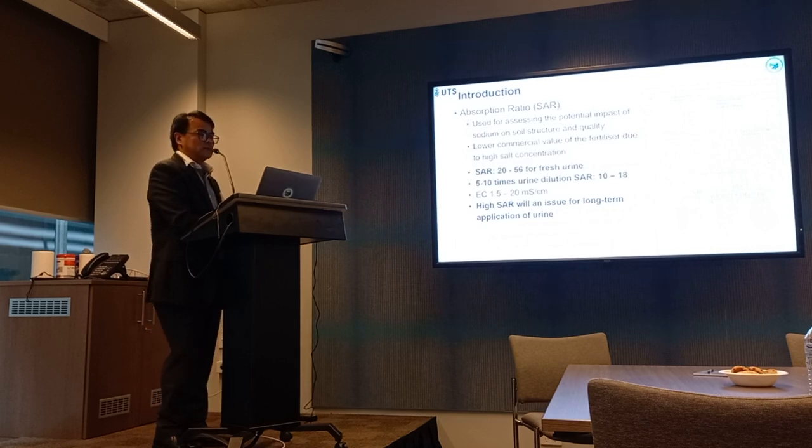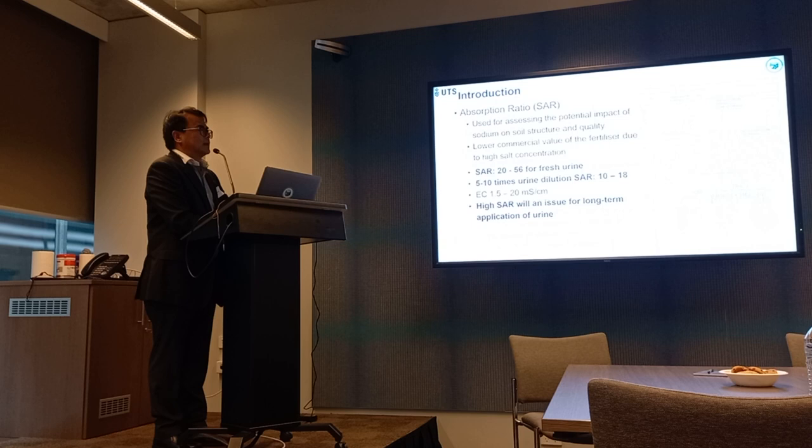In our case, we saw that the sodium absorption ratio is roughly between 20 and 56 for fresh urine. If you dilute further, usually urine could be diluted 5 to 10 times before you apply, then the sodium absorption ratio could reduce to around 10 to 18. But still, in the long term, it's probably a problem.